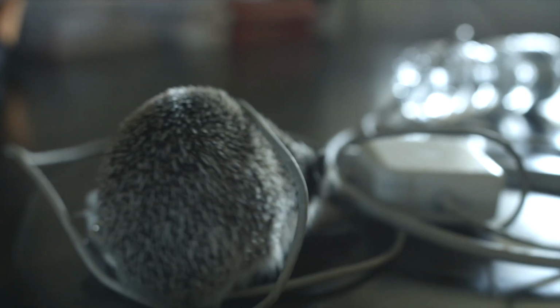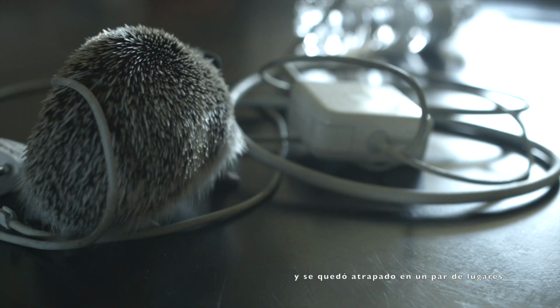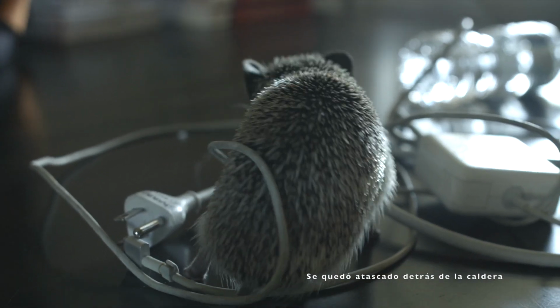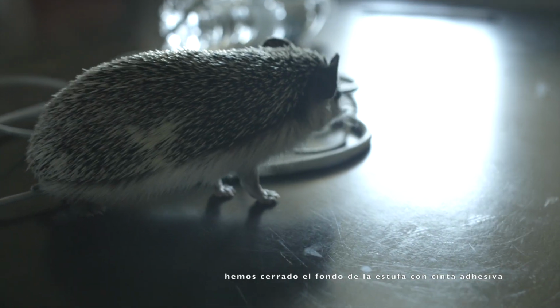Now, when we first got Hedgie, we just kind of let him wander around the house. And he got stuck in a couple places. He got stuck under the stove. That took a really long time to get him out. He got stuck behind the boiler. So now we let him roam, but we've duct taped the bottom of the stove closed. We keep certain closets off limits.